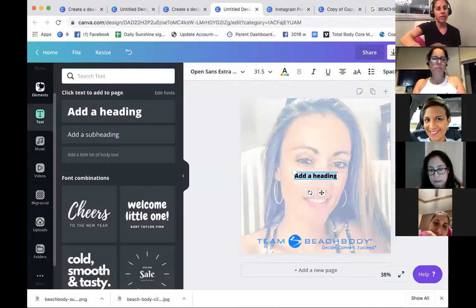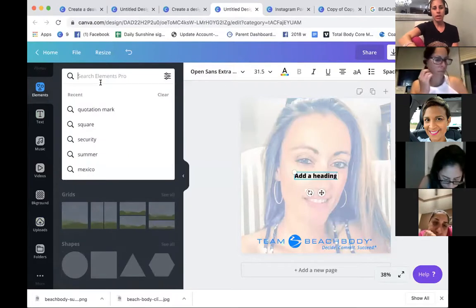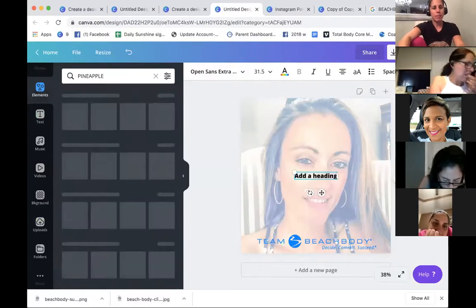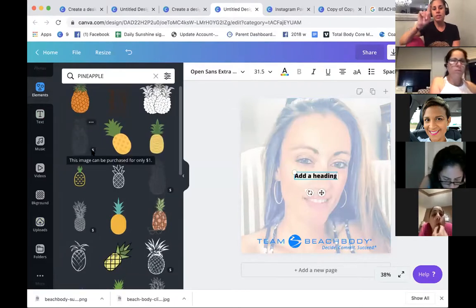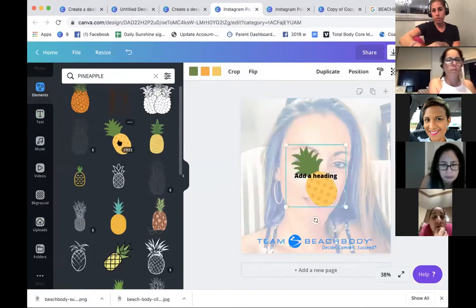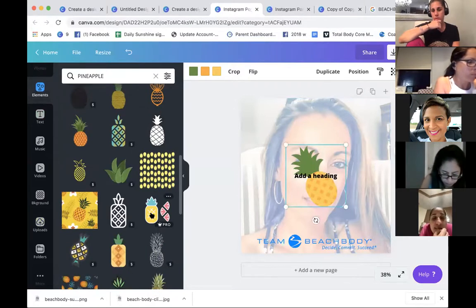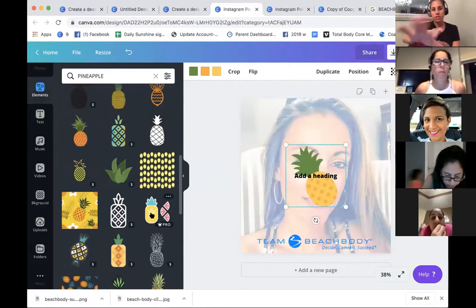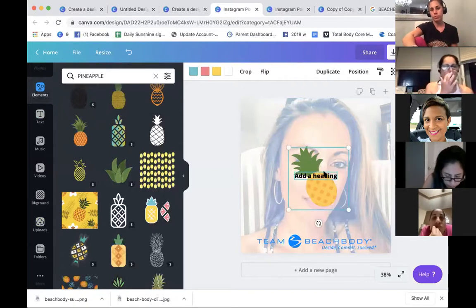For example, if I go to elements here, here's another thing I can show you guys. Let's say I wanted to add a pineapple. You could type in pineapple, and it'll give you every kind of pineapple under the sun. If you see money on it, it's a one-time buy of $1. If you see it with nothing, it's free, then you can use it right away. If there's one that says Pro, see right there, that means only Pro users can use it. So a lot of the features are free, but it's just the different things that you add on that could cost you either $1 or you get it with Pro.